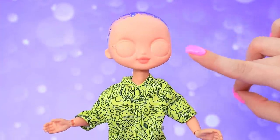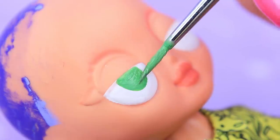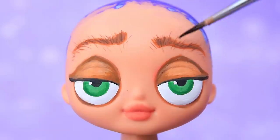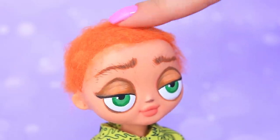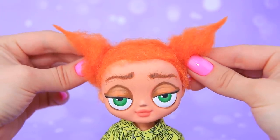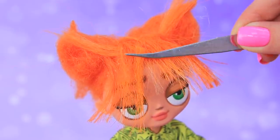Legendary fox Nick Wilde is getting his look back. Draw his eyes. Wow, they're so expressive. And those eyebrows. Awesome. Make thick hair out of red wool. Wow, it looks like ears. Synthetic hair bangs will add some style to the look.